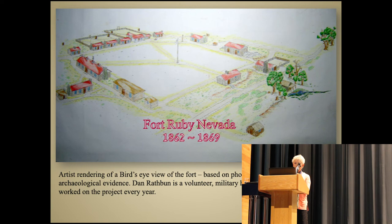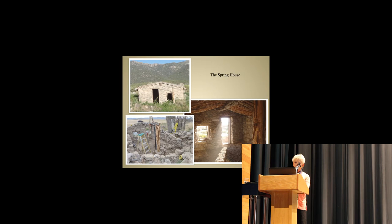Also, I'd like to point out, I don't have a pointer, but towards the trees there's a spring house, and there's a little log cabin sort of over by where Nevada is written on the map that are outside the footprint of the fort. So I'll be talking about those two buildings in a minute. I'd also like to point out the building that has a little square around, just up from the spring house.